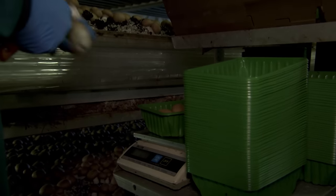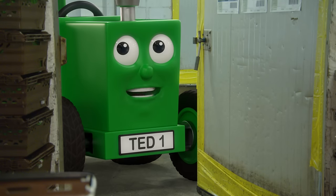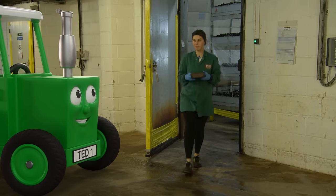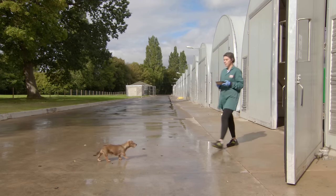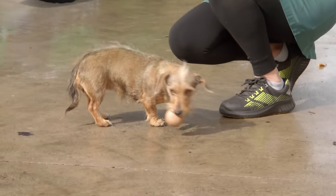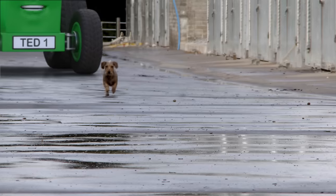Machines move up and down so the pickers can reach even the highest mushrooms. Each one is carefully picked and put in a container. Let's take some out for Midge. There you go, Midge. Oh, goody! I'm going to take this to Farmer Tom. Nice, Midge. Come on.